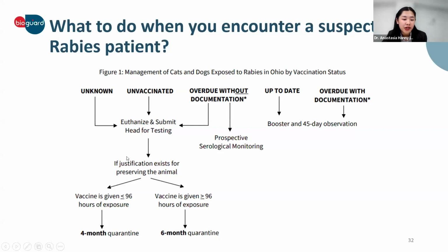And then if there is a justification to preserve the animal, it can get a vaccine under 96 hours of exposure, then it needs to undergo a 4-month quarantine. But if the vaccine is given over 96 hours of exposure, then the animal needs to go on a 6-month quarantine. And if your animal had vaccination before, or it's overdue but you have documentation, then the animal can just get a booster and a 45-day observation.